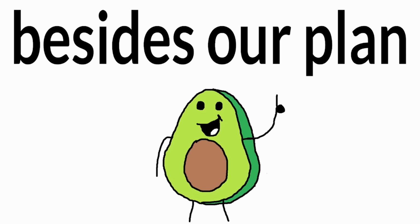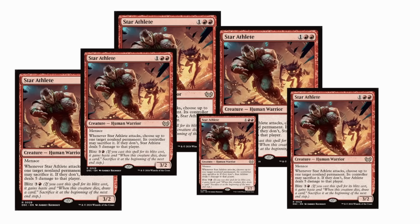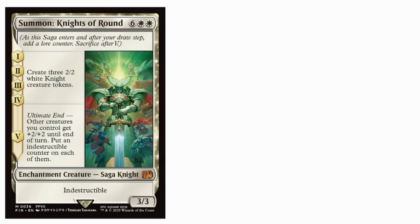It's a teamwork game, so we're doing teamwork stuff. So besides our plan of making a Mickey 17 amount of star athletes all over the board, we've got summon Knights of the Round because it's a team game.